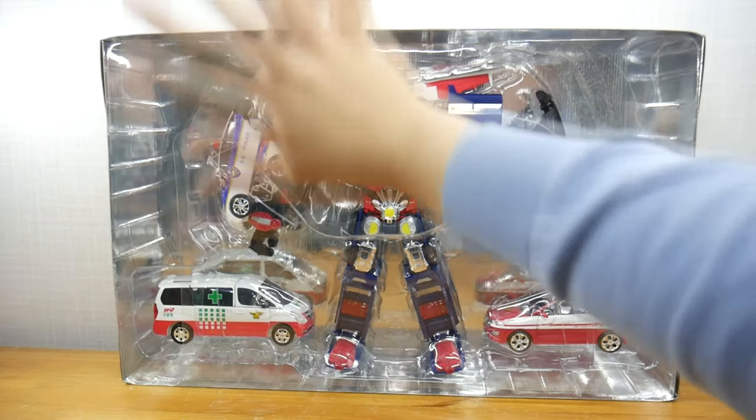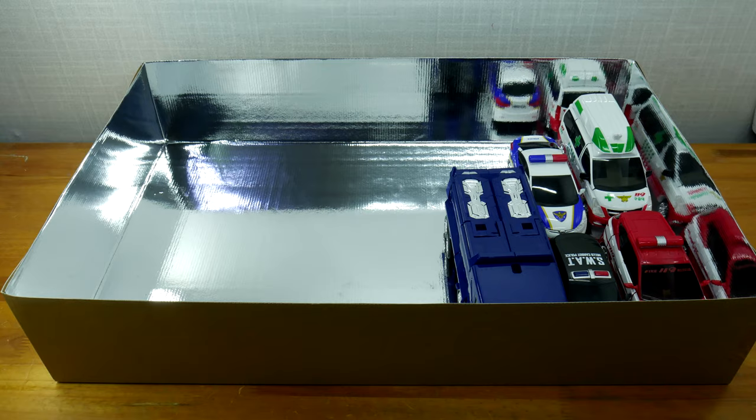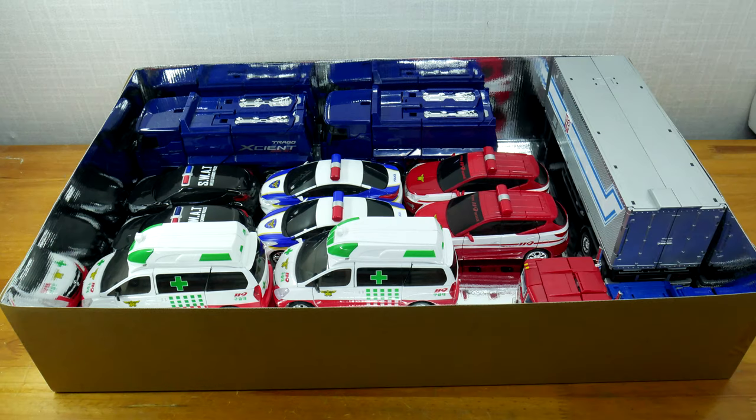Look at all this empty space. The only things filling that space that isn't apparent from the windows are these car boots. This box is so big, you could fit 2 Pentastorm sets inside of here, and then some.